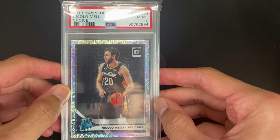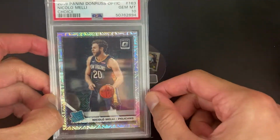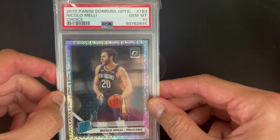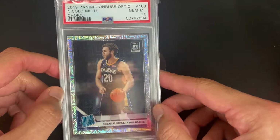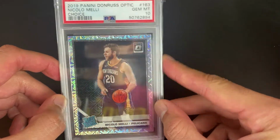Nicole O'Malley, Choice Optic, rated PSA 10. This one I got for $18 Aussie. Like I said, it's not a great player by any means, but he's on an NBA team, and in a PSA 10, you're getting a card for less than the grading fee itself. So I just thought, why not go for the buy?